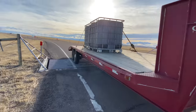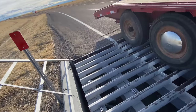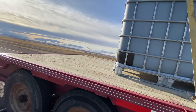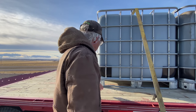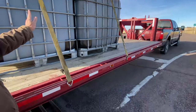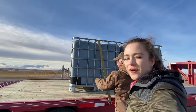Right now we're getting out to check to make sure. Yes. And it looks like we're good, Dad. Yeah, I don't think they went anywhere. So they moved back a little bit. You can see the straps that was open up. We wanted to be careful, though.